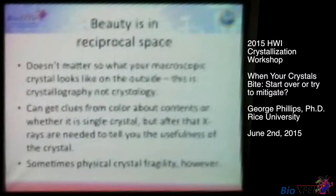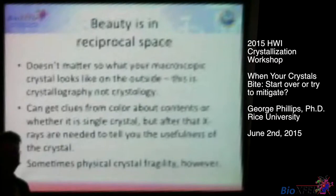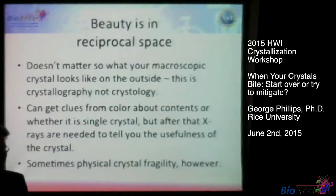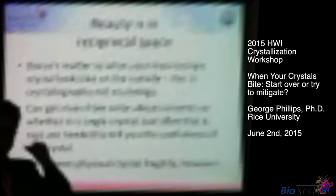Okay, so when crystals bite, for our purposes, we're talking about their diffraction properties. I don't know how many people know what crystallogy is. Anybody know? So crystallogy is the study of the use of crystals for healing purposes, right? About once every couple of years, I get a call from somebody who wants to talk to the crystallographer, and they want to know what form of quartz is best for their poor relative who has cancer to hang over the bed. You know, that's crystallogy, right?